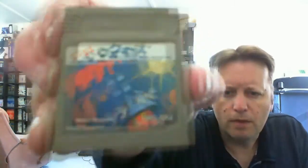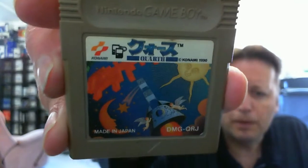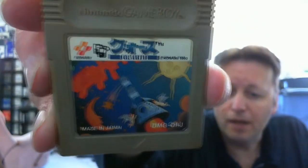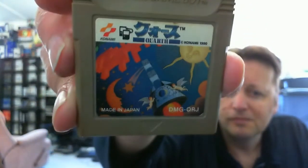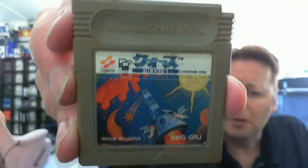And now another game which I think is called Quaff, and is actually another shoot 'em up by the looks of it. So we've got a mystery game to play, but it's also by Konami. Looks like you can use Link Up as well. So I'm really very interested to see what I've managed to get there.